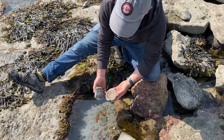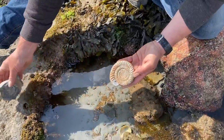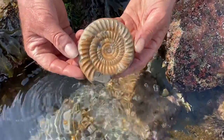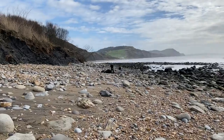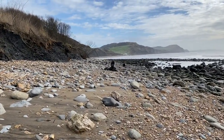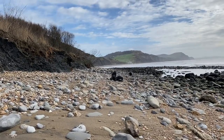Watch Mike Harrison in this extraordinary footage of a big Apophiosaurus block he finds. Here's a small Apophiosaurus ammonite he's got, just to show you what's in the big block that he found back in the winter months. Well, I said I'd find something along this stretch of the coastline, and here I can see Mike Harrison of Mike Harrison's Fossils.